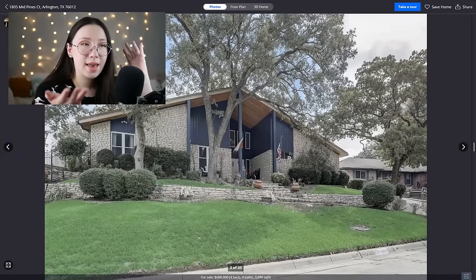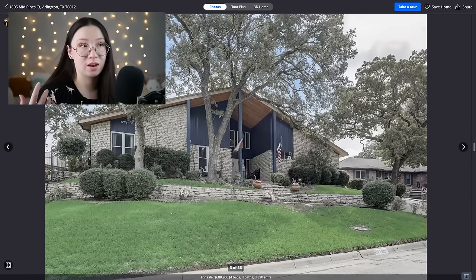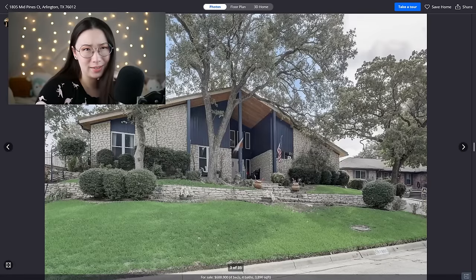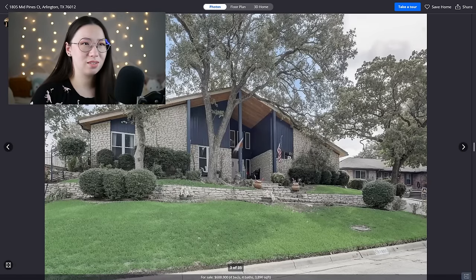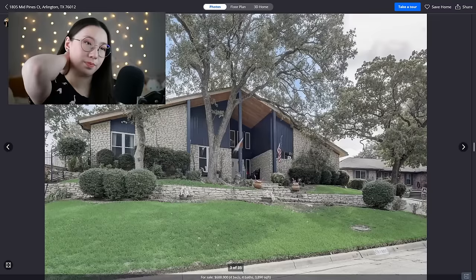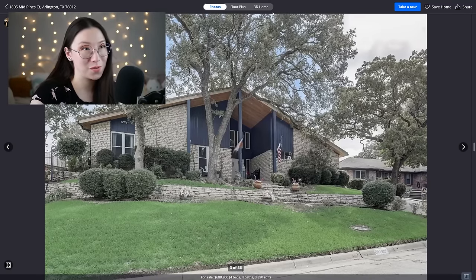Here is the outside of the house, and I think it looks like a pretty normal but big American home. I guess it looks kind of 70s? Is it the 70s when they did homes that look like that? I don't know. Sometimes I get my 60s, 70s, 80s homes mixed up. But yeah, nothing outrageous yet. Let's do the 3D home.